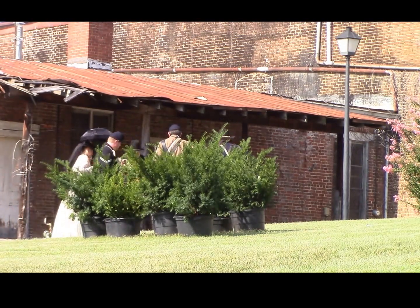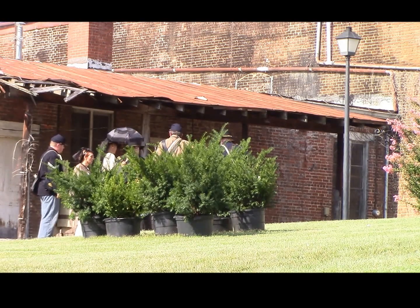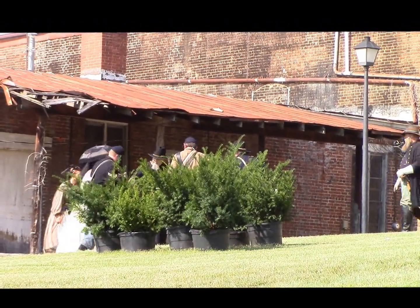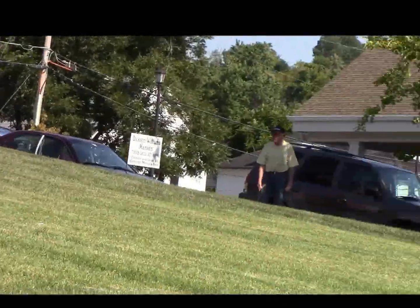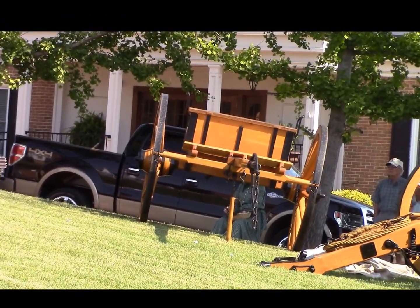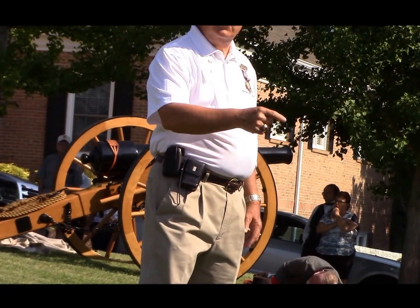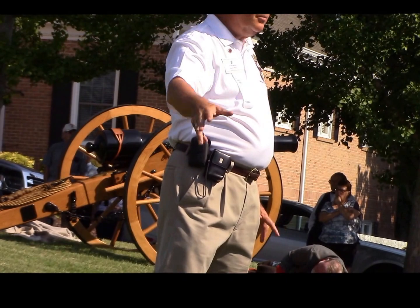What we're reenacting is that General Morgan spent his last night here. When he got up the next morning, he found out that the area was surrounded by Union troops, and he tried to get away. He hid under the Episcopal Church, actually, down here. And then when the troops were in the Episcopal Church, he tried to make a run to get his horse over on Depot Street at the delivery station.